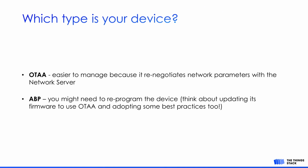In general, OTAA devices are better and easier to migrate, especially when you can let them perform a new join on The Things Stack network. When you let them do a new join, they will renegotiate some network parameters with The Things Stack network server, and that will make it a lot easier for you.